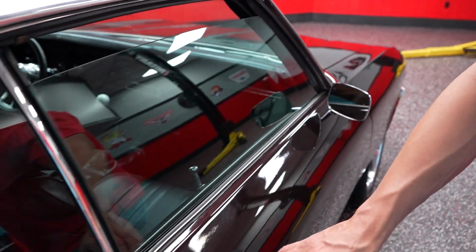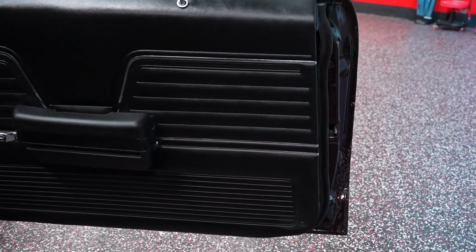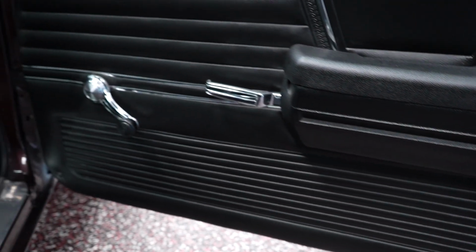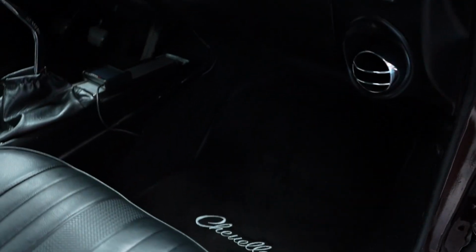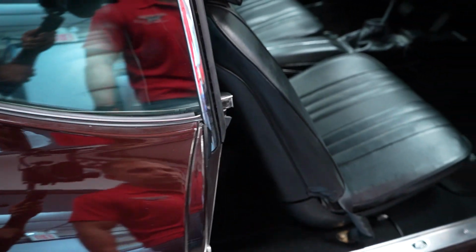Let's check out the passenger side interior. Once again, the door panels, hopefully you can pick up in the still photos and in the video presentation that they're newer. Chevelle floor mats, brand new. Passenger side seat, you can see, real nice quality. Center console's in nice condition. You've got that deep dish Hurst shifter there, 5-speed. Cool looking car inside and out.